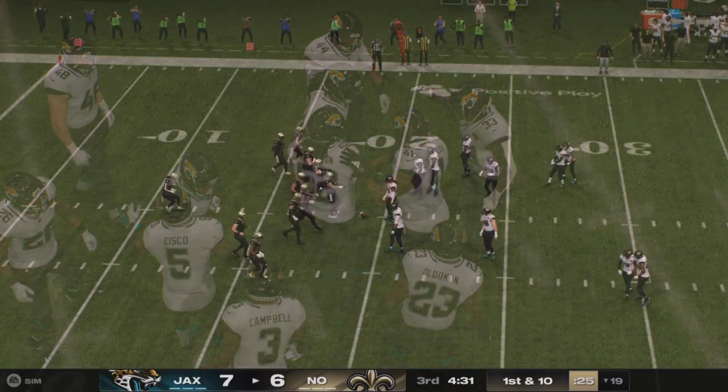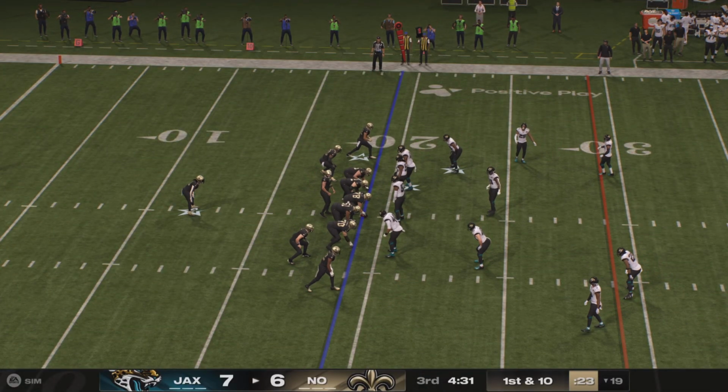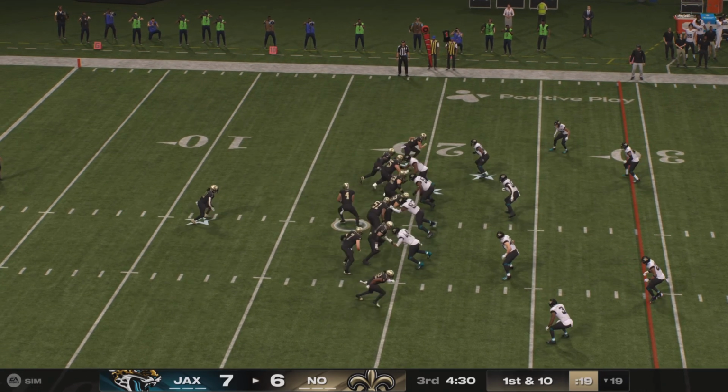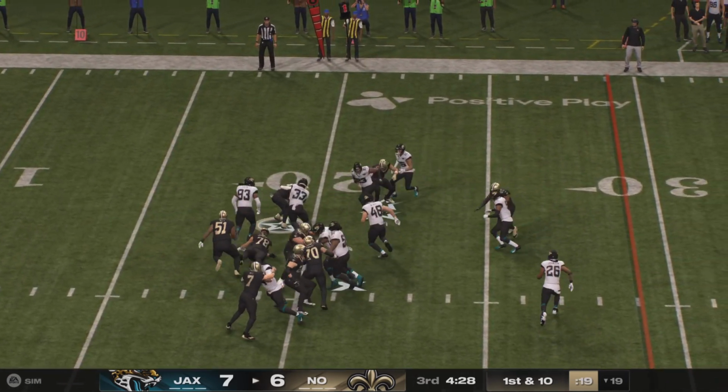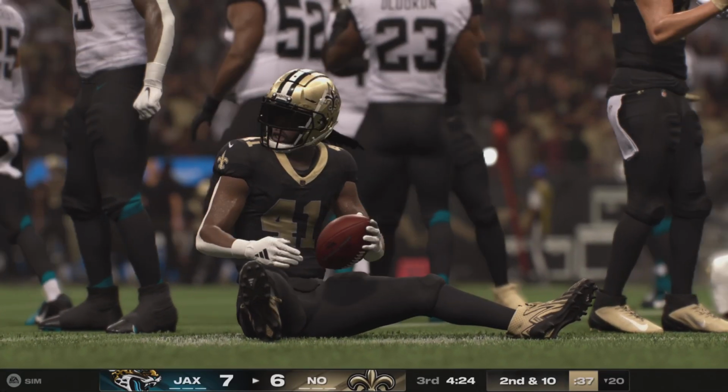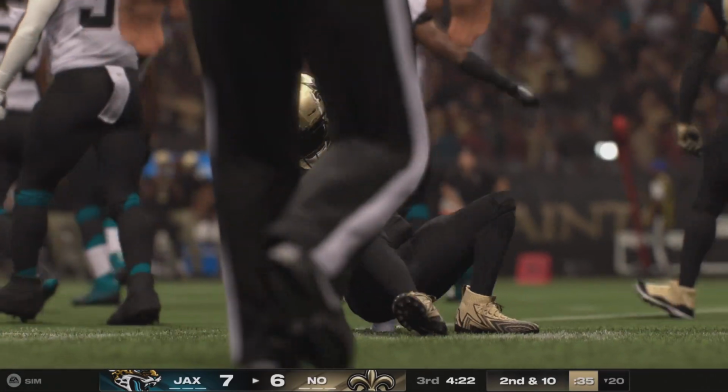Because the defenses right now, they seem to be a step ahead, don't they? Beating them to the point of attack, beating them to the punch. These offensive guys, they're tinkering like crazy. What's it going to take to get back on track? Yeah, both sides searching for adjustments.